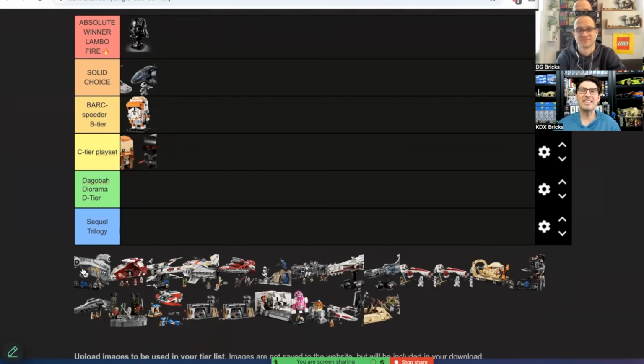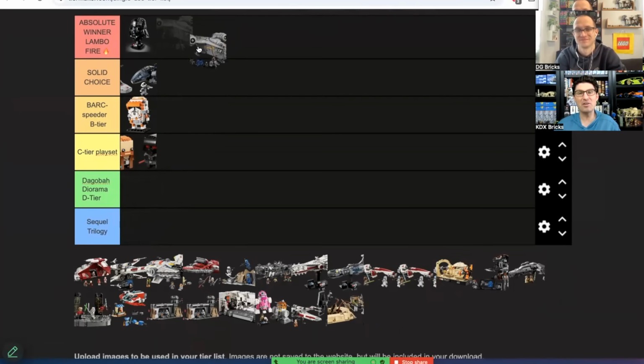After all that gushing, we do have to keep in mind that it is a Mandalorian set. Season 1 was good. Season 2 was okay. Season 3 kind of fell out. People don't love Mandalorian right now because of Season 3. At best, I can put it at the top of BARC Speeder B tier.